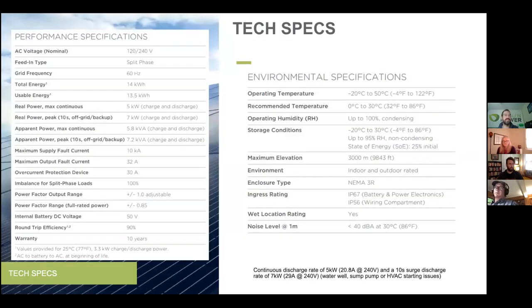Sweet. Thanks, everybody. So now we're getting into the technical specifications for the Powerwalls. The main thing you want to know is the usable energy that a Powerwall can have. That's 13.5 kilowatt hours. And when you're charging that with your solar, a common question is how long does it take to have the battery filled up? Well, that depends on the size of your solar system, but we will size that out accordingly when we do an analysis on your house.